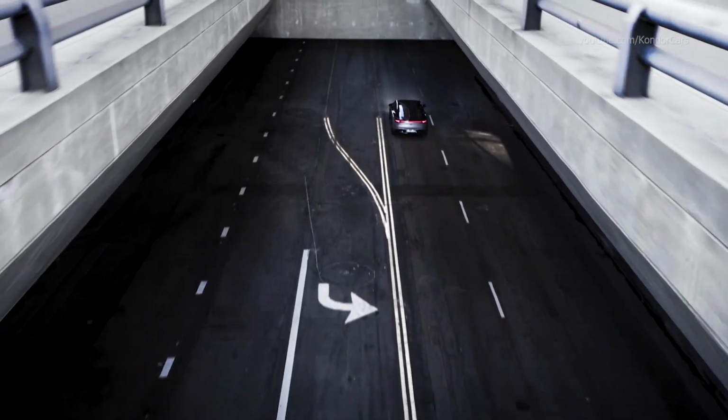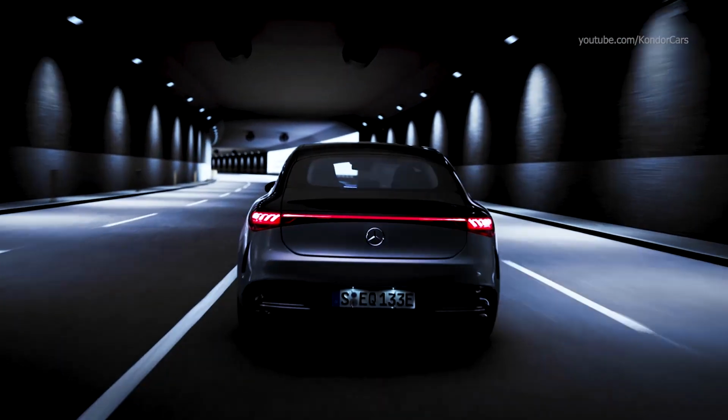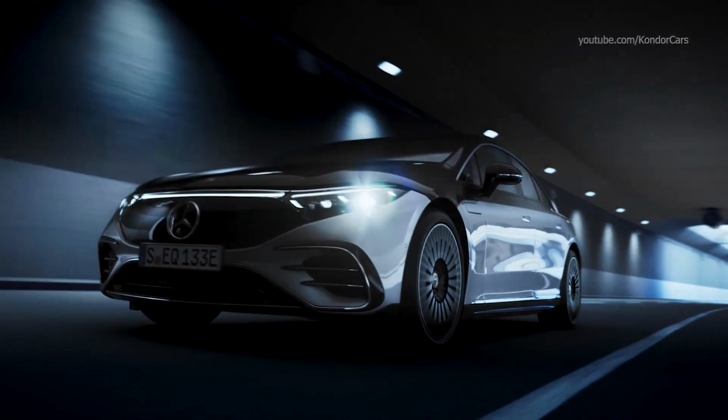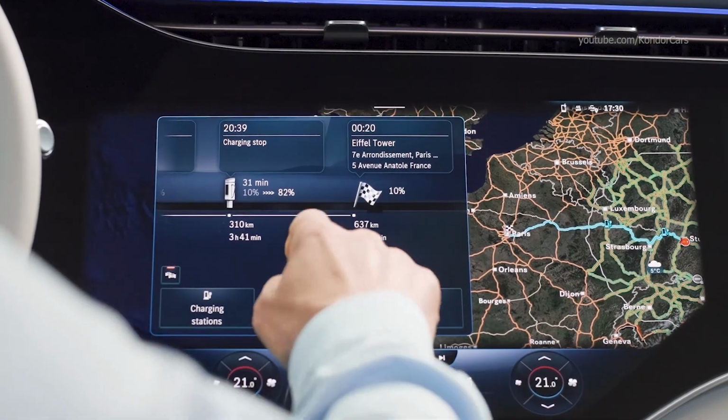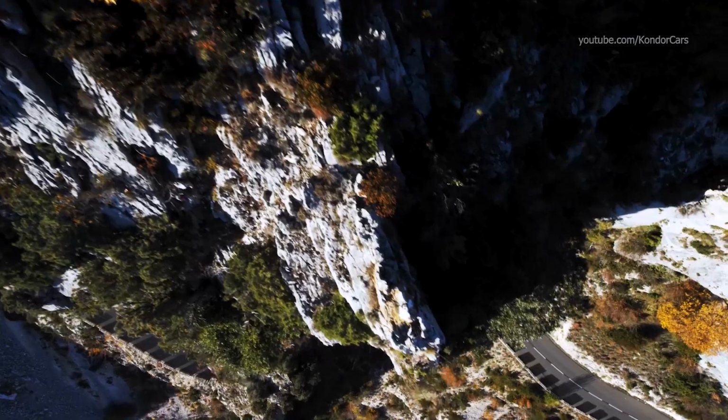Second, the completely new generation of batteries with a cell energy content of 107.8 kilowatt hours has an in-house developed energy management software to increase its efficiency. Third, and a very helpful feature for everyday life, is the navigation with electric intelligence.